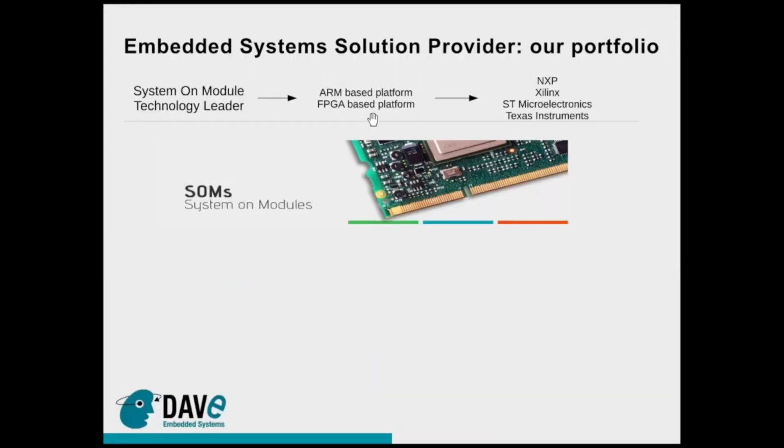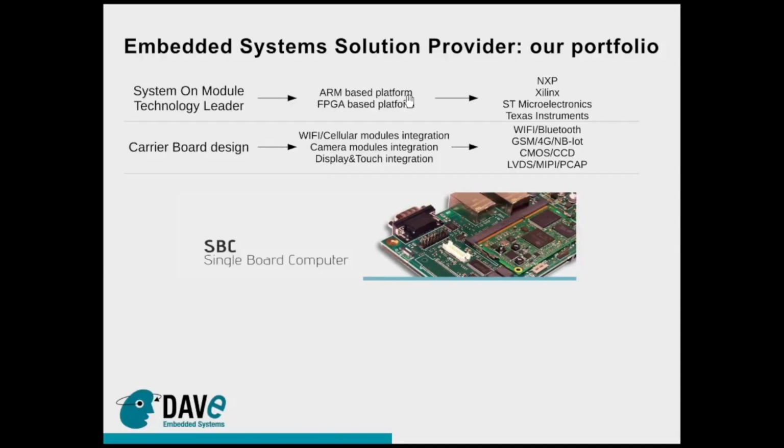First of all, I want to introduce the company again, with our services. Please apologize if you have already heard this information during the other sessions. Dave Embedded Systems is a company that has more than 20 years of life this year, and our core technology is the design and development of systems on a module, in particular based on ARM-based and FPGA-based technologies. On these systems on a module, we typically host NXP, Xilinx, ST Microelectronics or Texas Instruments systems on chip.